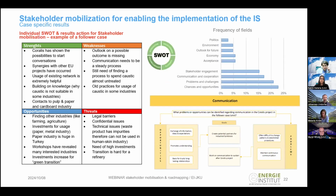The same approach was used for the second example case. However, other things were important and decisive here, such as the clear potential to find other industries that could benefit from the project results, but one of the main problems here was the legal hurdles. An inadequate legal situation posed major challenges for those who were involved. And communication was also a significant overarching factor here. While the exchange of information and ideas was seen as a great opportunity, the challenge remained to break old patterns of behavior and maintain long-term communication. These analyses showed us what specific measures were needed to improve collaborations between stakeholders, particularly with regard to communication processes.